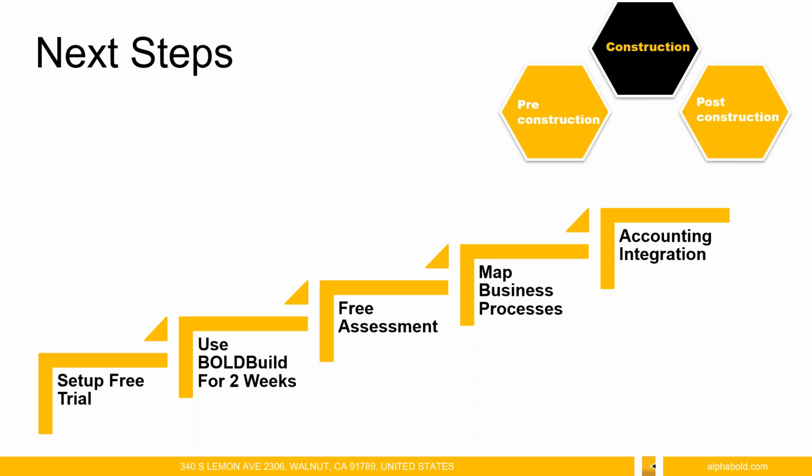And I think like you asked, the Sage integration, we already have it, so we can discuss your accounting integration in case you have a system that is maybe an old system or doesn't integrate easily. We do have a lot of experience integrating BOLDBuild and other tools with accounting and ERP systems. I think the good thing is that you guys asked questions against each one of these next steps. So I think it was well received.